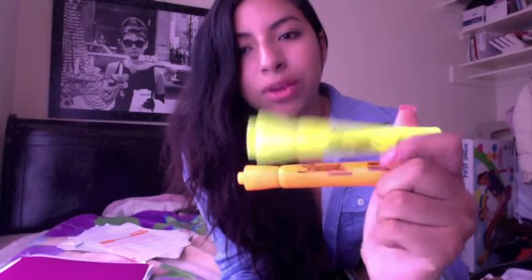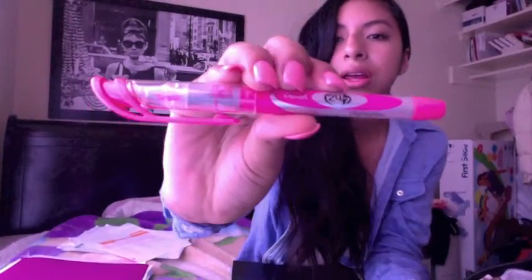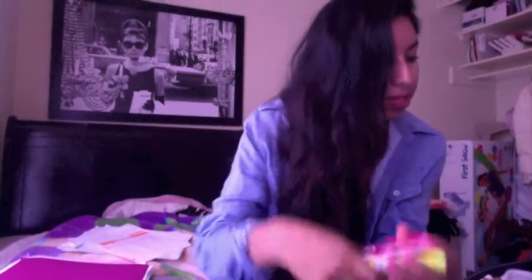They're good. I have an orange one and a yellow one. And then I bought this one also, a pink one. This one's by Pentel. It's a highlighter. It's pink. But yeah, I have these 3 colors.